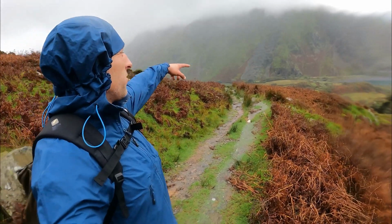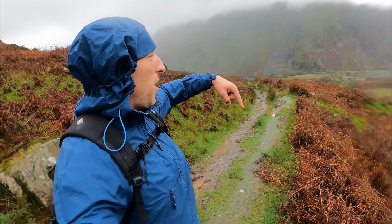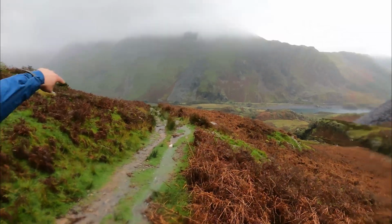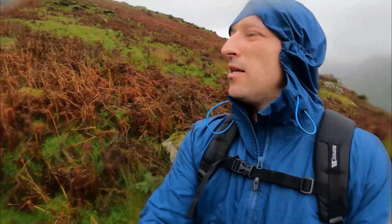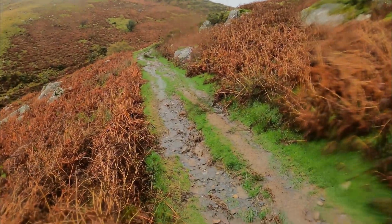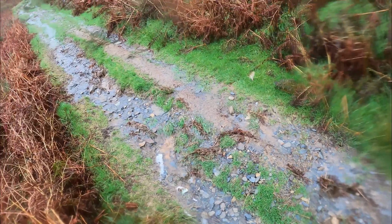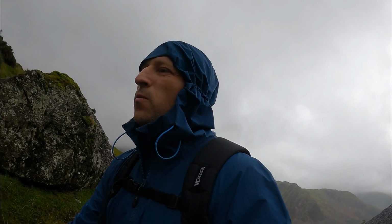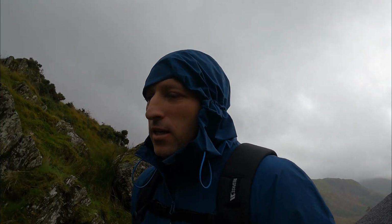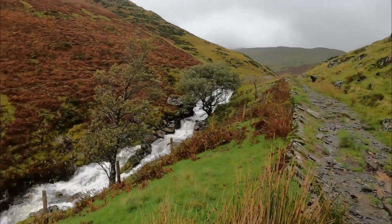So I started to turn away, making my way up around this bit of mountain. So the car park will be over there, and it's not too bad. There's water running down the path, but it's very manageable. I can hear a big stream somewhere. Oh wow, there's a whole waterfall. Look at this.